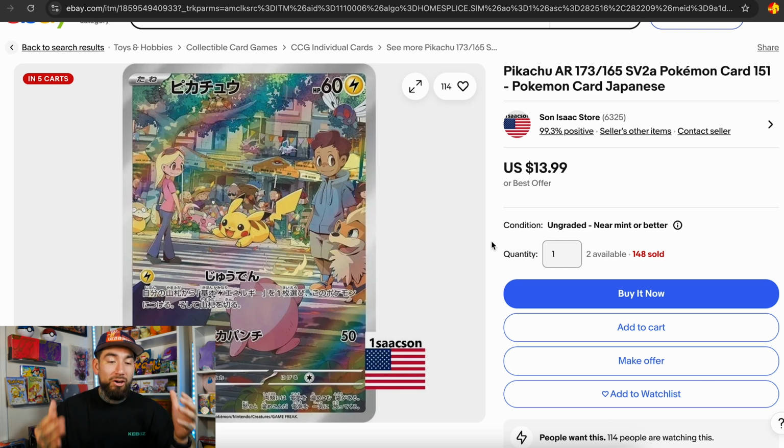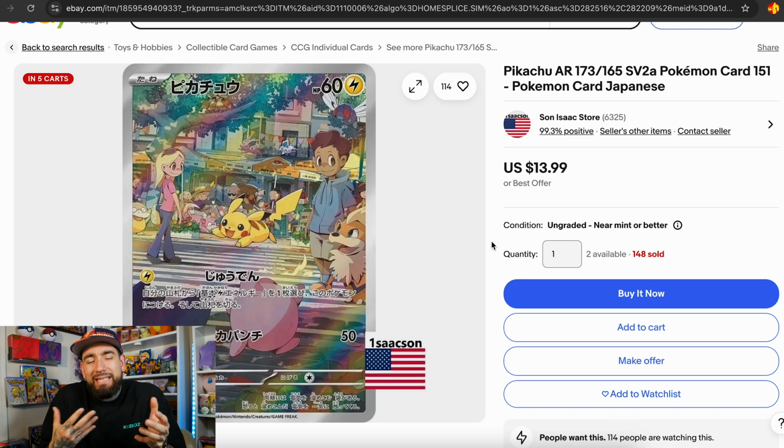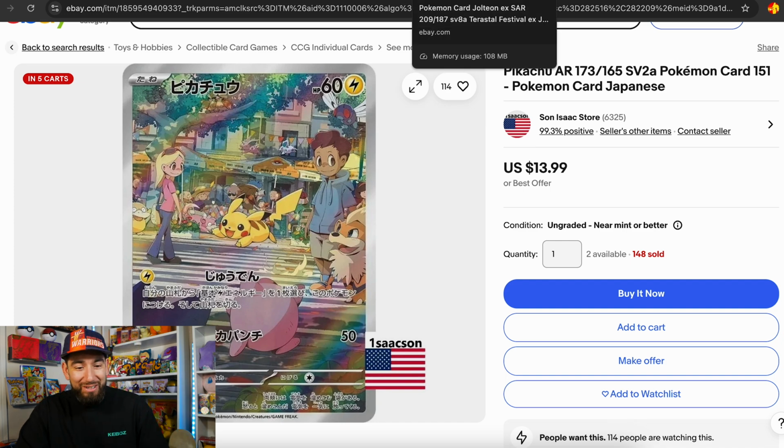Guys, buy this card before it is too late. I hate to be the guy that tells you guys, buy now. But this one, such an amazing card. We need this card. It's the Pikachu card from 151. No brainer pickup. Heck, if you want to grade a few, do your thing. But at $14, under $20, I should do an under $20 card list very soon. Maybe I will, maybe I won't. But this one, guys, buy it before it takes off.